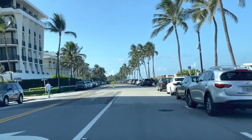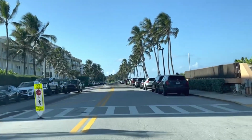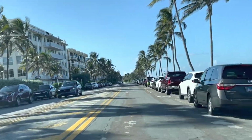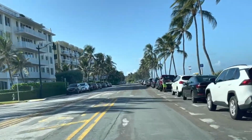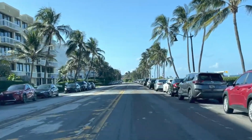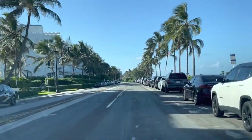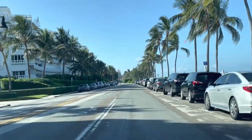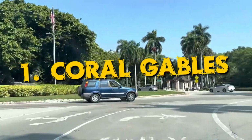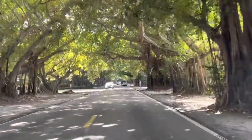We're talking about newer suburban areas in Florida, not towns, not designated population areas, not small cities or subdivisions outside of a large city that are part of a larger urban sprawl. When we think about suburbs in the United States, we're thinking about newer construction, areas that are perhaps not fully built up yet. Number 1 is Coral Gables, a suburb of Miami that is technically considered its own city.